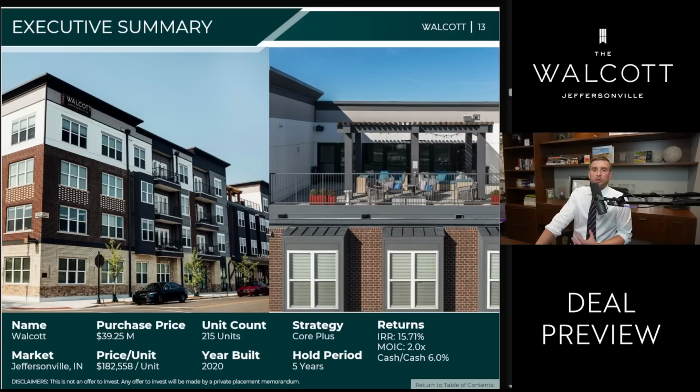The Walcott was built in 2020, so it's a pretty new property. It's 215 units, comprised of about 50% one bedrooms, about 40% two bedrooms, and about 10% studios. It's really a core plus risk profile, with a value add return profile, but we're calling it a core plus strategy. There's not a large value add component.